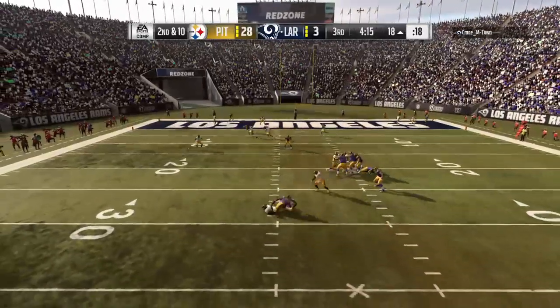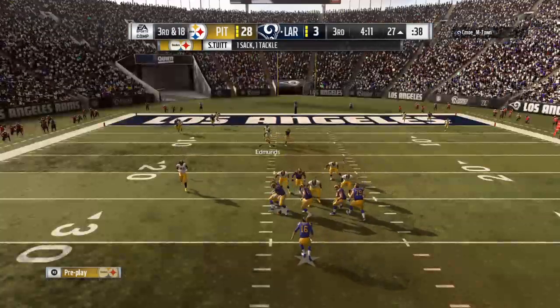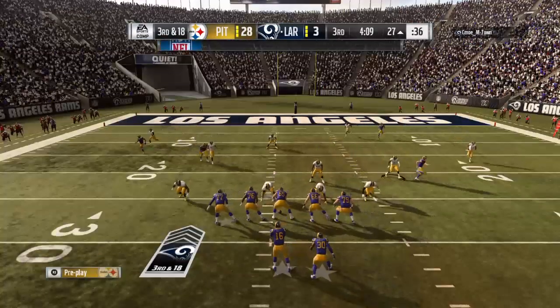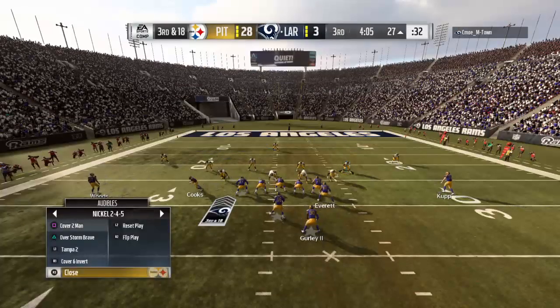Gone. And he's going to be grabbed and pulled down. Stephon Tuitt, the former Notre Dame man, in there to drop him, and it'll be a loss of about 8.